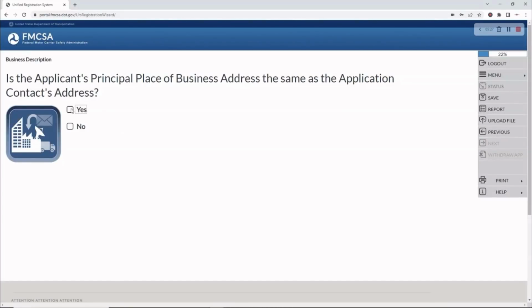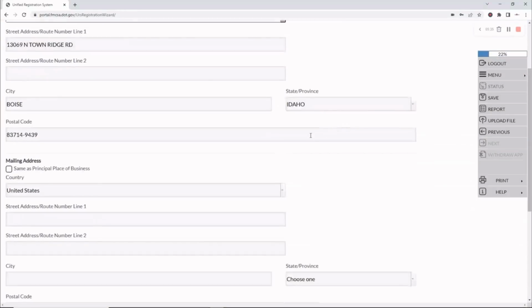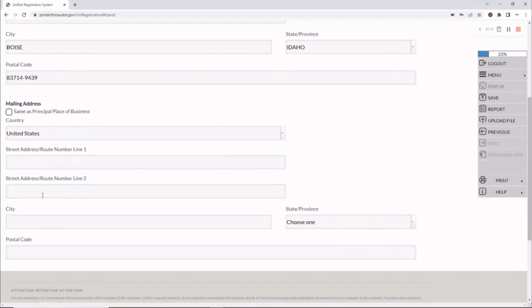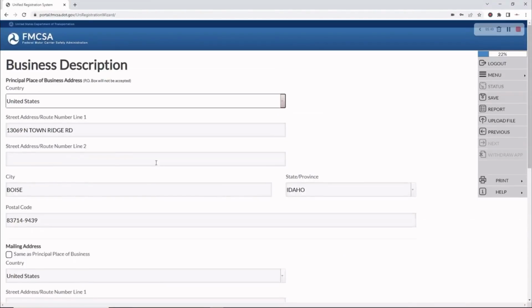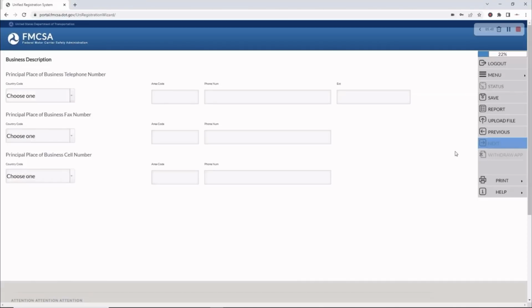My applicant's principal place of business is the same as my application address. If you have a different mailing address than your principal address, you can fill it in here. If it is the same, just click the button and continue. Once again, I am putting in that phone number.